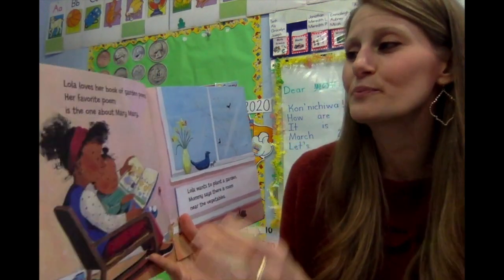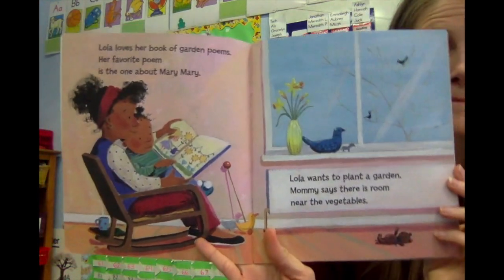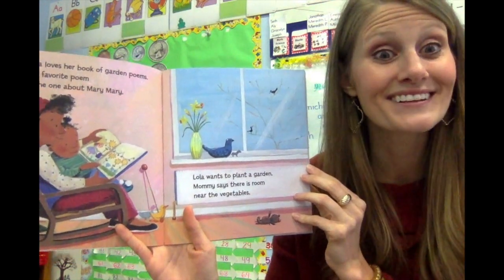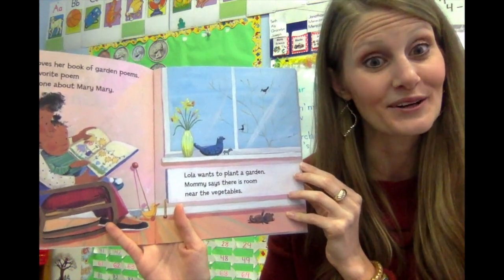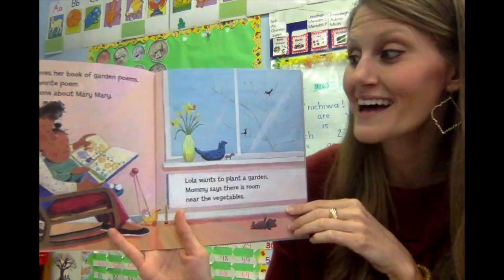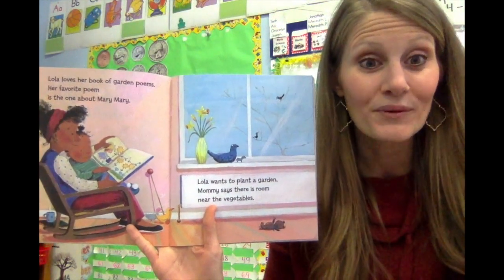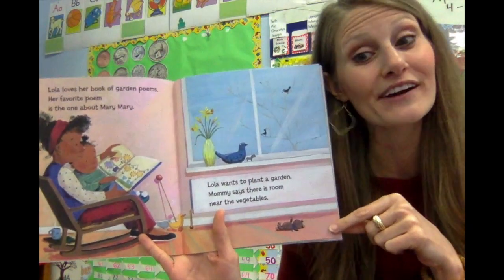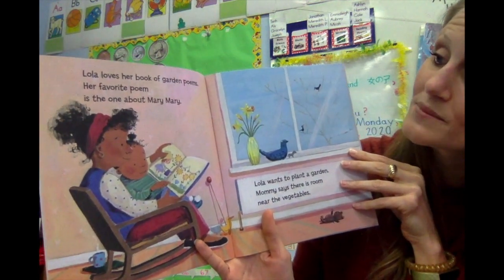Yes, Lola Plants a Garden. Lola loves her book of garden poems. Her favorite poem is the one about Mary. Do you remember that nursery rhyme? Mary, Mary, quite contrary, how does your garden grow? With silver bells and cockle shells, and pretty maids all in a row. Almost forgot the last line. I think Allie dressed up as Mary, Mary, quite contrary. Remember when we had our nursery rhyme character day? Allie dressed up as Mary, Mary, quite contrary. So that is Lola's favorite poem in her book of garden poems.